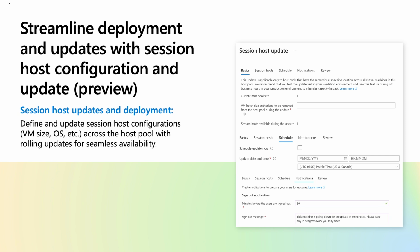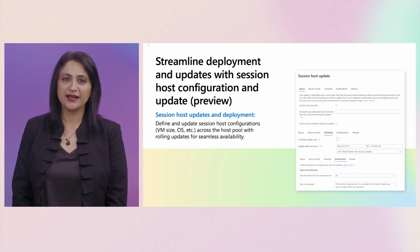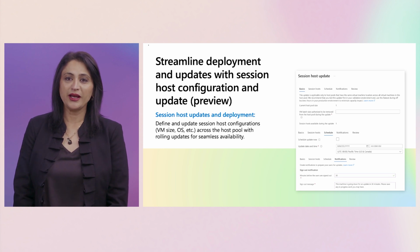When a session host configuration is defined at host pool creation, an admin can specify a consistent set of properties that will be used as a template for session hosts created in that host pool. With the session host update, an admin can update the underlying virtual machine size, disk type, operating system image, and other properties of the session host configuration, and apply the changes to all session hosts in the host pool. This occurs through a rolling update allowing for availability of session host during the update and results in a standardized host pool with all session hosts adopting the changes specified. Other Azure properties of the session host, such as availability zone configuration, network configuration, and location, persist across updates.